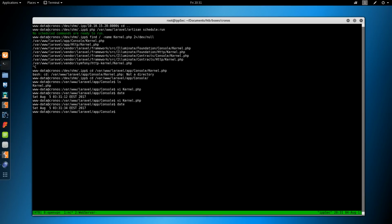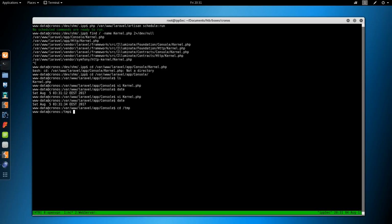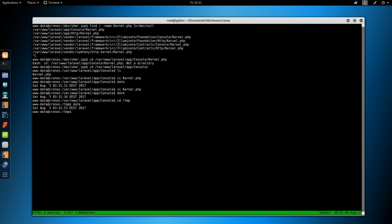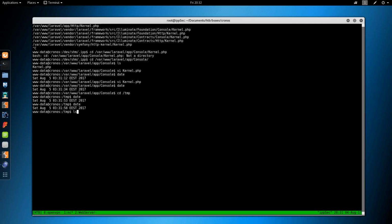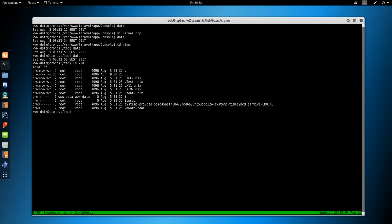Okay, so in about 20 seconds, it should write to temp ipsec, and if it's root, we know we got running commands as root. Man, why'd I stumble so hard on that? 53 seconds. 58 seconds, so ls -la, let us hope for ipsec. And we do see ipsec, and we see root.